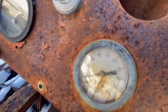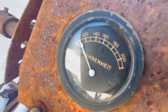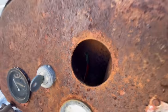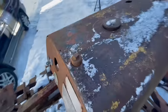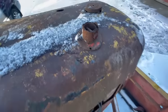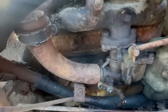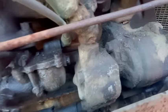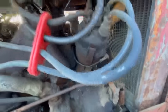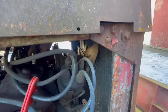We got the basic necessities. I would say that's probably oil pressure, and that's temperature. Got a key to start it. With that, might be RPM. Got a hydraulic tank. You got a gas tank. Coolant, exhaust. This is probably air filtration. Got this little baby updraft carburetor. There's the hydraulic pump. There's the governor. Distributor. Just cool. Big old radiator.